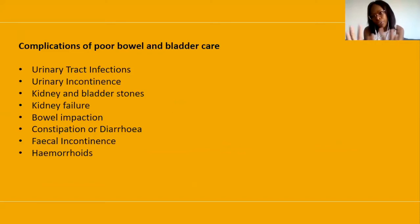So if you don't stick to your routine, what happens? You either get a UTI or you're incontinent and leaking. You can have bladder leaking or bowel leaking, both of them count. Kidney and bladder stones, you can have kidney failure, bowel impaction. Bowel impaction just means it's like when you're constipated, basically, but even with the medication that you take, it's still stuck there and it's just not getting out. So they usually have to go to the hospital and do a bomb or a flush and basically release everything. You can also get constipation or diarrhea, and like I said, fecal incontinence, or otherwise you can get hemorrhoids.